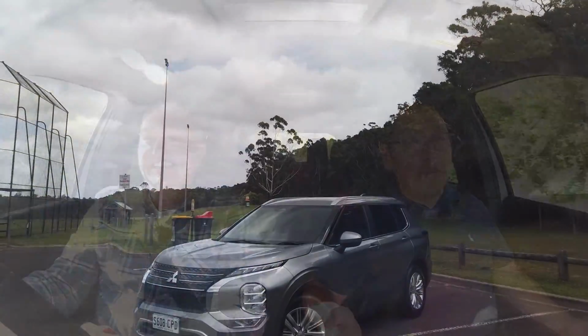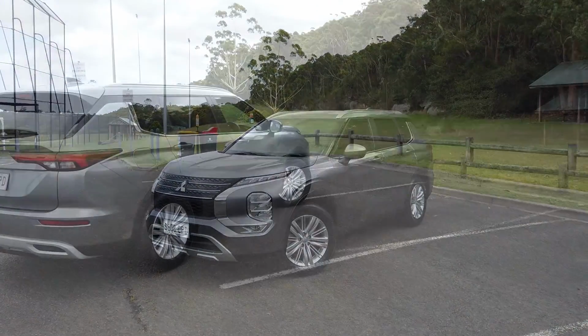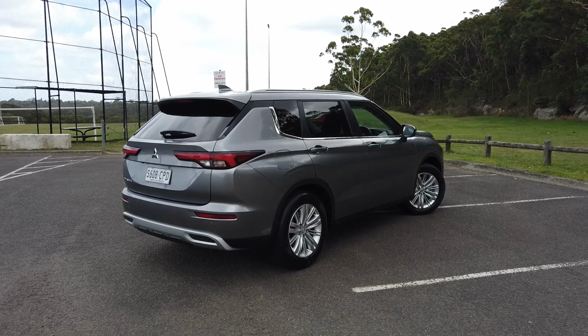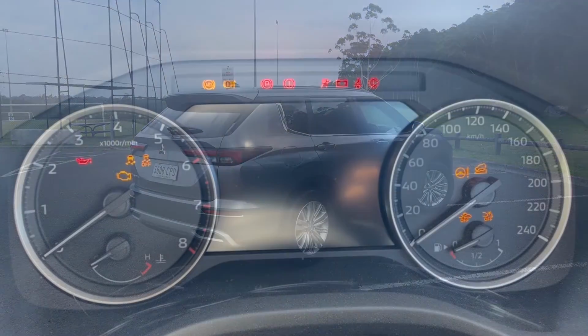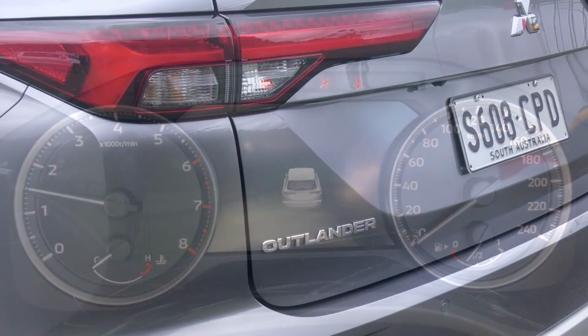Okay mate, the Outlander is an SUV we've been keen to try out because I think it added a bit of excitement to Mitsubishi's range when it was released back in late 2021, because Mitsubishi's kind of one of those sensible brands, you think? Absolutely. You agree?